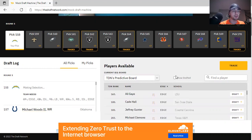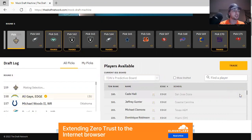It's tough. I mean, I'm going to go with Ali Gay. I think the product from LSU showed a lot this season. One of the leaders on that LSU defense, can really get after the quarterback, a rotational guy who maybe can turn into a true starter within a season or two. And I think that's kind of the multiple traits. He has those multiple traits that you want in a defensive end. So I'm going to go ahead and select Ali Gay from LSU.